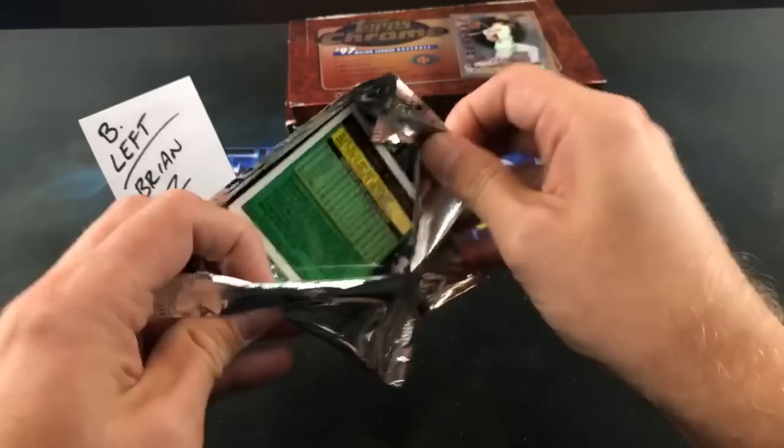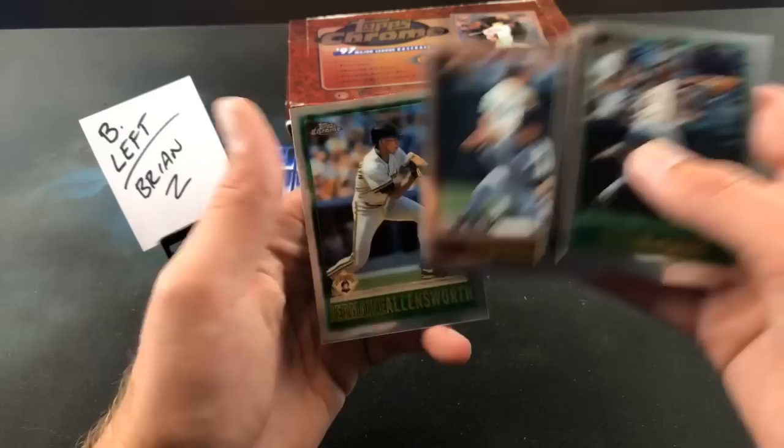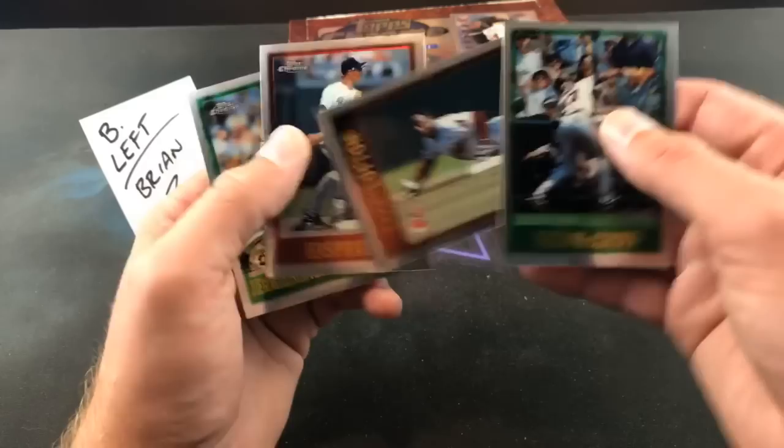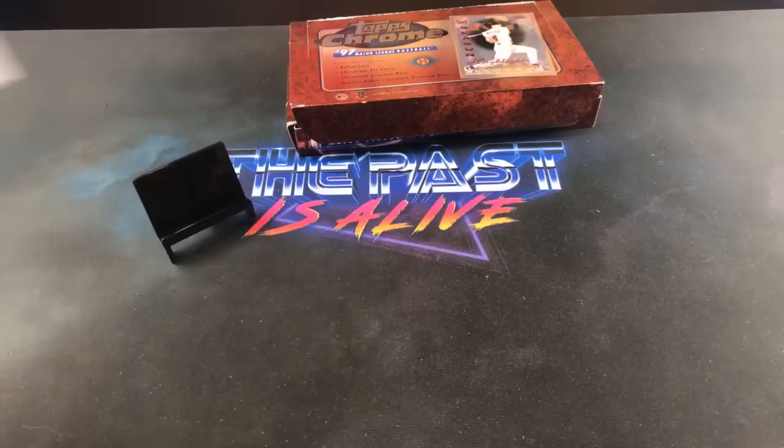Jermaine Allensworth, cringeworthy name that I'm sure Joe's Card Corral can relate to. Fred McGriff, that's a cool shot of him, though. McGriff on top. Kenny Lofton. And nothing else really too notable in there. Some cringeworthy names for Paul L. McGriff and Lofton, two nice ones, though. No sign of any refractors in that pack. Rivera, probably my favorite card in that stack. Definitely one of them, at least. And we're moving on to the top middle.